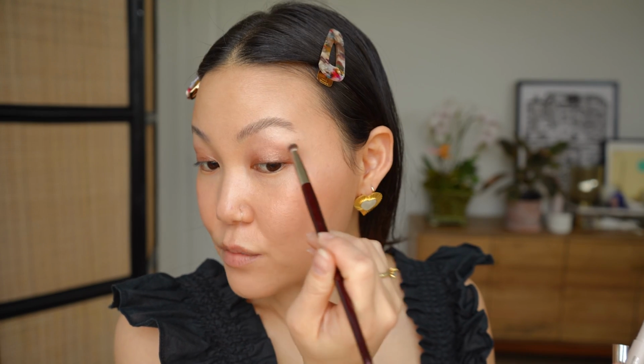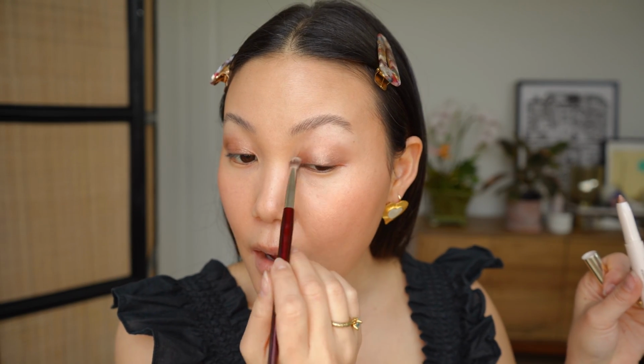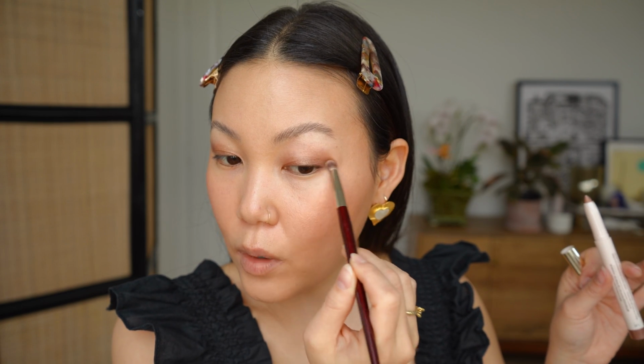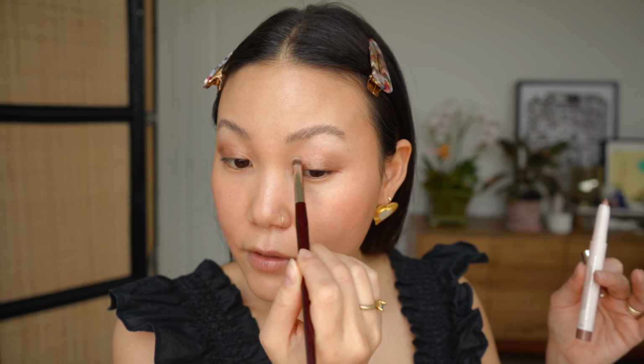And the nice thing about this range is it's all different versions of neutrals. I would love to see colors actually in this formula, but there are a lot of easy shades to wear. It's quick for daytime if you want like a quick look pulled together for work or whatever, if you're just on the go. These make it super easy to apply.